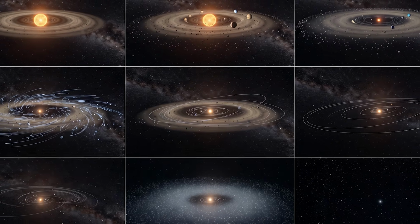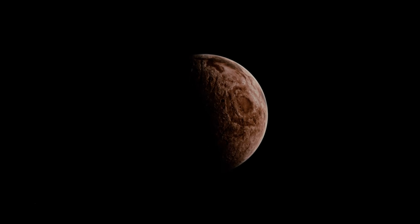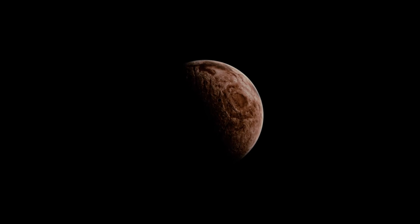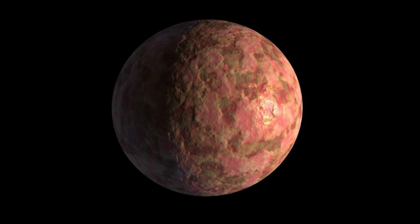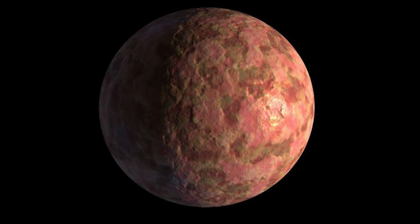It may represent a population of objects scattered outward early in the solar system's history, and later locked into stable intermediate orbits. What makes Sedna valuable is exactly what makes it strange. It's too far from the Sun to feel its warmth. A world that cold, that far out, should have kept its original surface untouched.